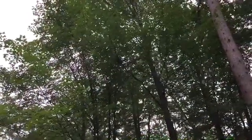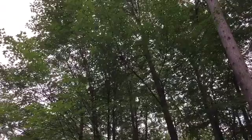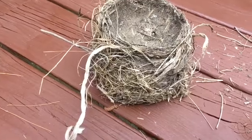So here we've got the American robin's nest. It's just that dark spot up there right off of the branch, and you can actually see some of the grasses hanging down off of it. And it's actually held together by a lot of mud. Let's take a closer look. Here we can see a robin's nest nice and up close.